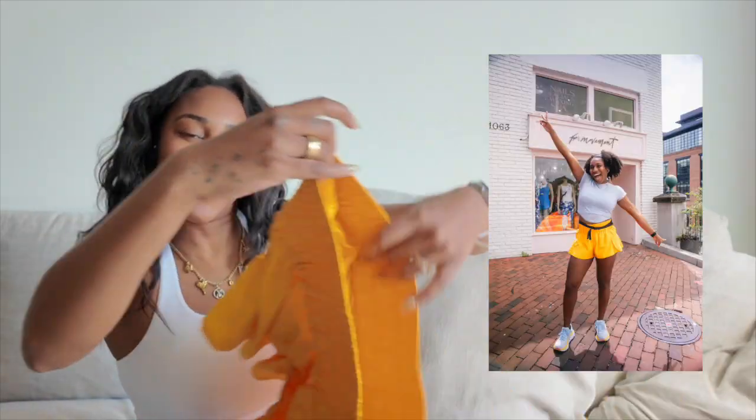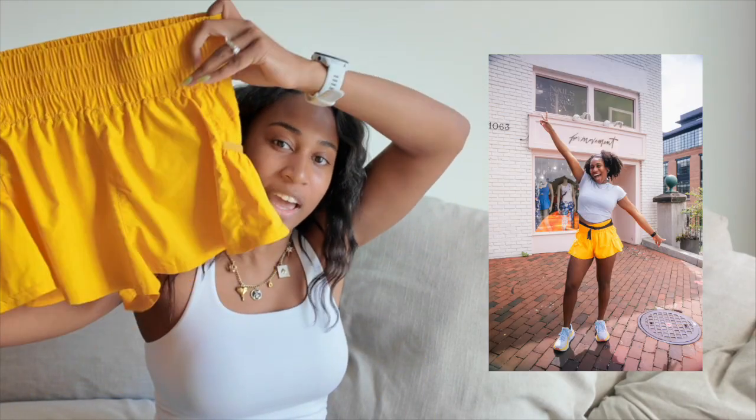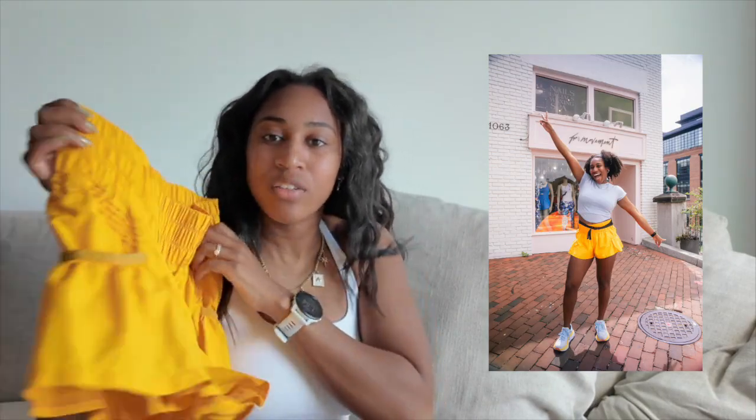Another running short favorite of mine are these cute Get the Flair On shorts from Free People. I own so many different colors, literally every color of the rainbow, because they're so cute and girly and I love them. Granted, you'll never put anything in these pockets, like these are for real.